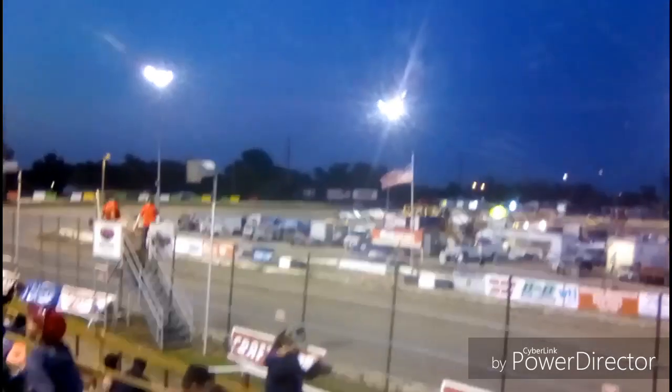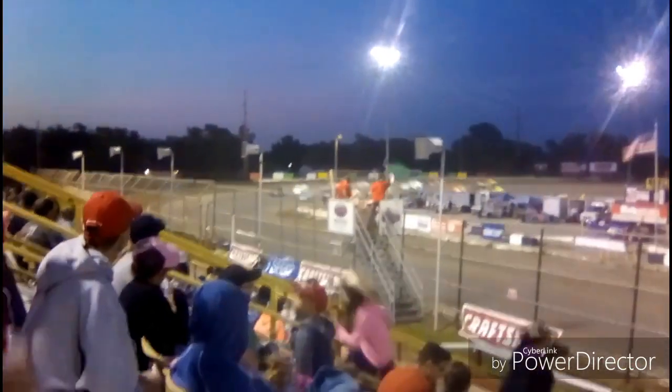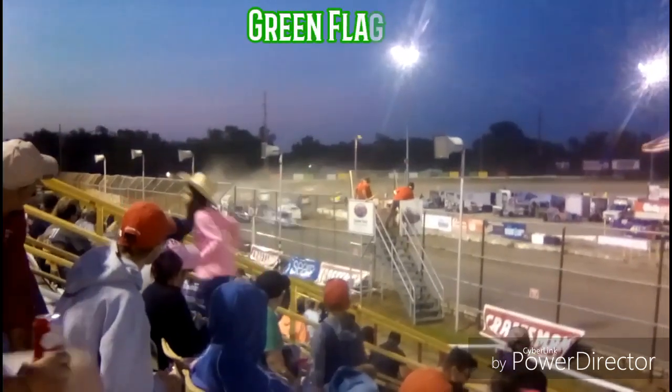Times around your AAA Modifieds. Harley Peery, the M5 out of Goddard, Kansas on the pole. The hairdresser Vickie Leatherman, the 16 out of Andover. They lead the field into turn number 4. We check them down. Great time.